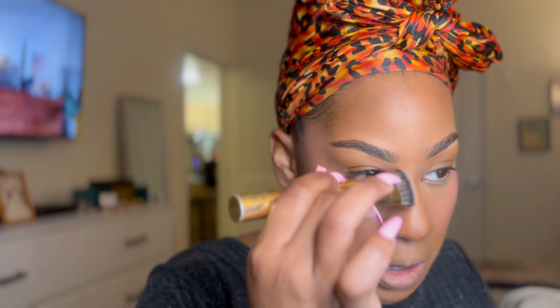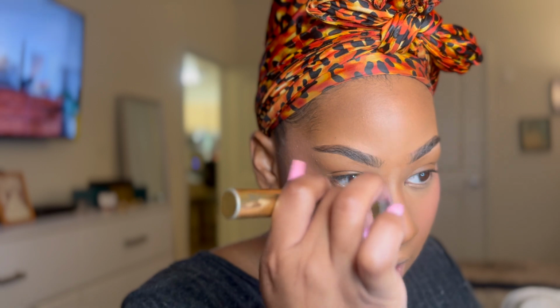Nose, bridge, not too much because like I said, this is work. My makeup routine is low-key the same. I just kind of enhance and do a little bit more in cake. I like a cakey look, but where it doesn't kind of look cakey.